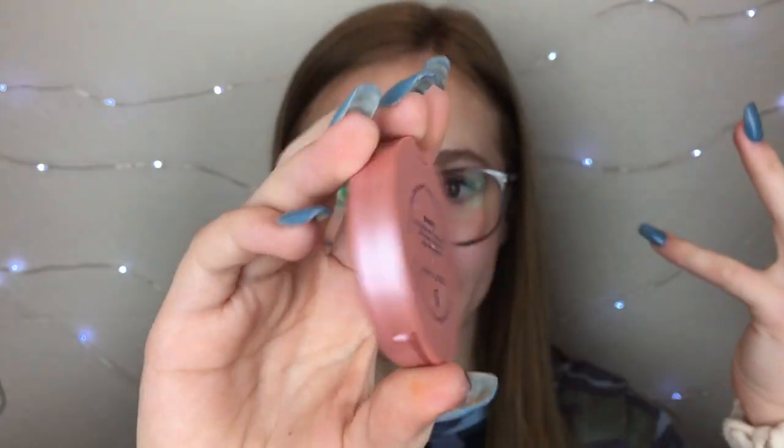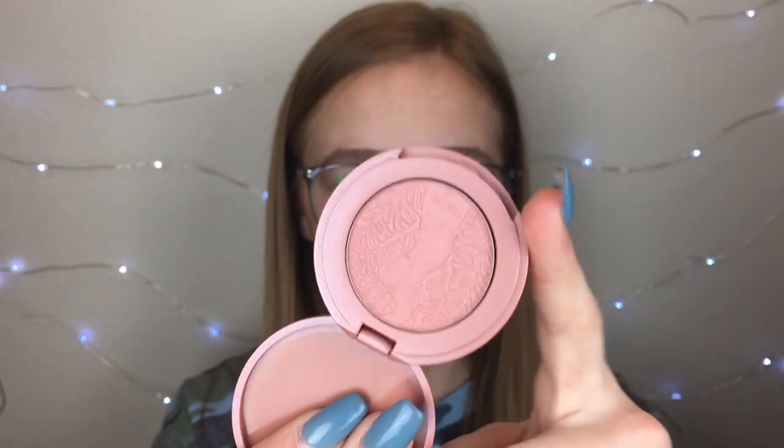The next thing I have is a Tarte Amazonian Clay Blush, and I have the shade Party. That's how you say it, you know? It looks like that. And I love this shade so much. I think it's really pretty. This I got for my birthday at Sephora, and I absolutely love it. It's lasted me so long. I literally don't have a dent in it, and I've used it so much. And also, it's a mini size, so this will last so long. It's an especially good deal since I got it for free.